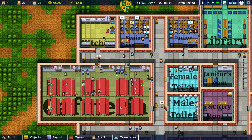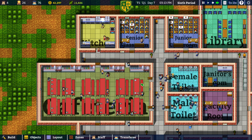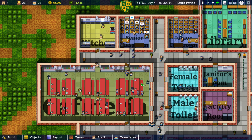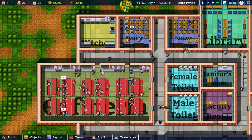So here comes, now it's the staff eating lunch. Well, I guess it wasn't the teachers, it was the janitors and stuff eating lunch there. And they put all their dishes away. Now, are the cooks going to come and put dishes away? What are the cooks doing? Are they just hanging out in the bathroom?